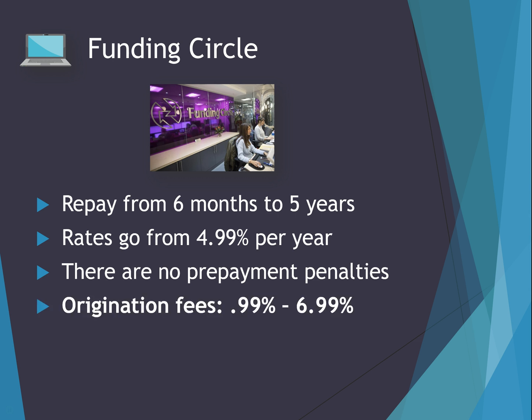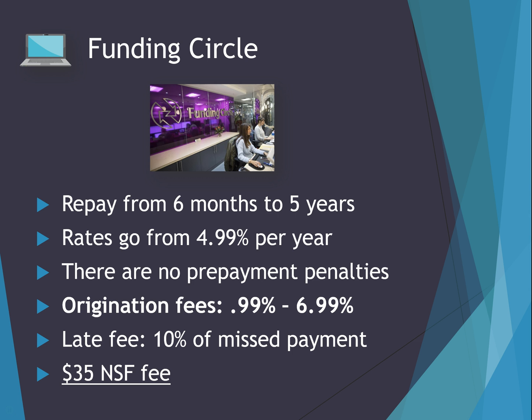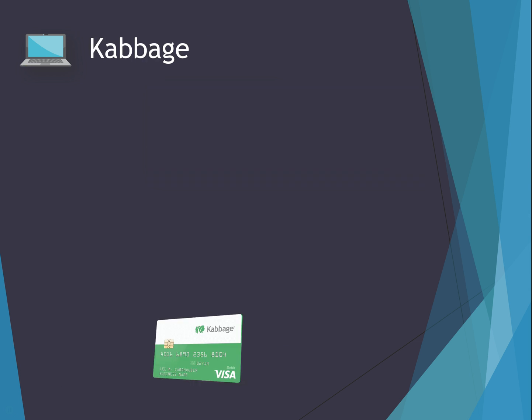Origination fees are 0.99% to 6.99%. There is a late fee of 10% of any missed payment. There is also a $35 insufficient funds fee.